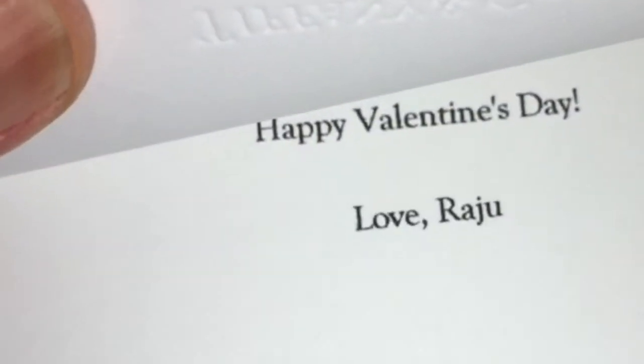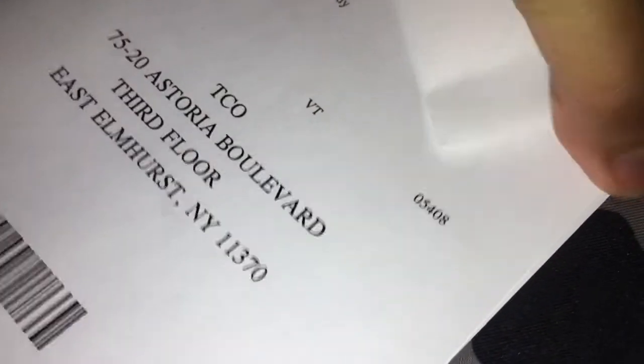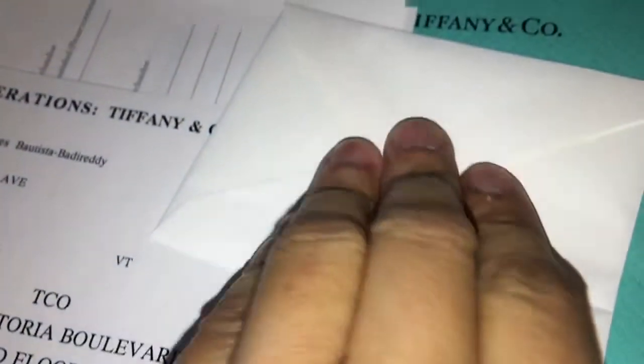We have this receipt or something, and then this is the card. They have a nice card, guys. It's very neatly packaged. It's a good thing that they include the shopping bag already. You don't have to call anymore, because before, whenever I ordered online, you needed to call for them to include this Tiffany and Company gift bag.